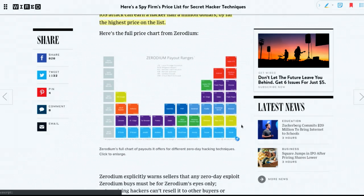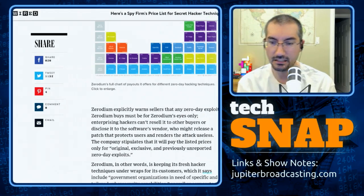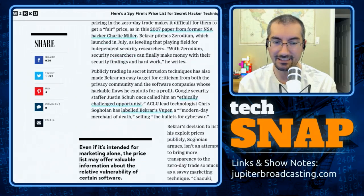I was like, why is Chrome on here twice? But they have two different kinds. A remote code execution in Chrome, i.e. Tor browser, Firefox, or Safari, is $30,000. But if you get a sandbox escape from i.e. Safari or Chrome, then that's $50,000 or $80,000.